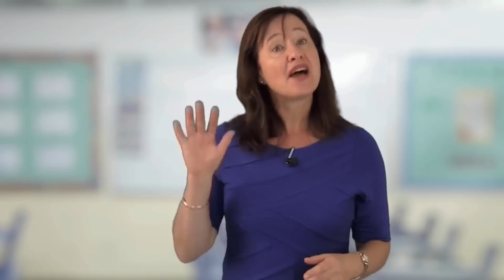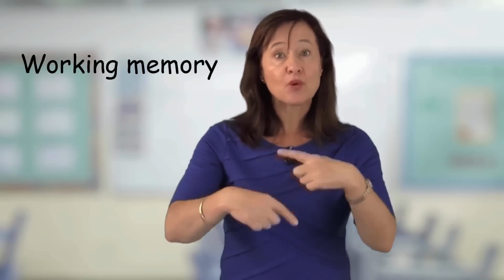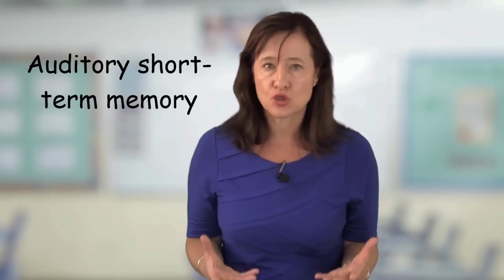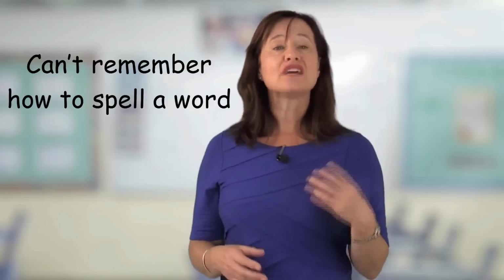Now, number 5 is memory deficits, and they come in many forms. There is long-term, short-term, and working memory to consider. A child can have one or all of these. The child with visual short-term problems may struggle to remember how words look. The child with auditory short-term memory problems may struggle to remember how words sound. Long-term memory relates to the ability to store information and then to retrieve it when it's necessary. This is the child who cannot remember their teacher's name, where they live, or how to spell a word they might have seen many times before.